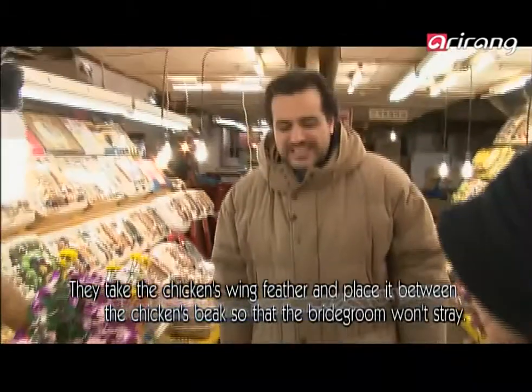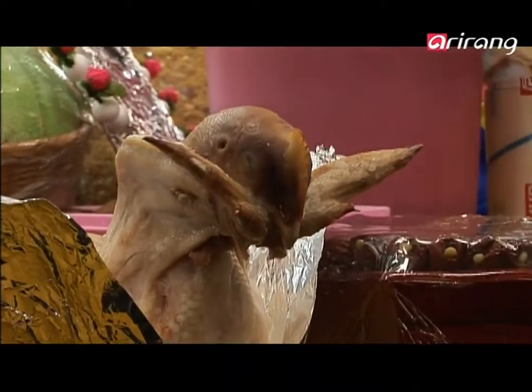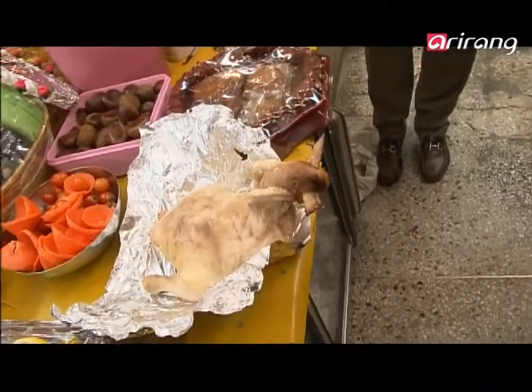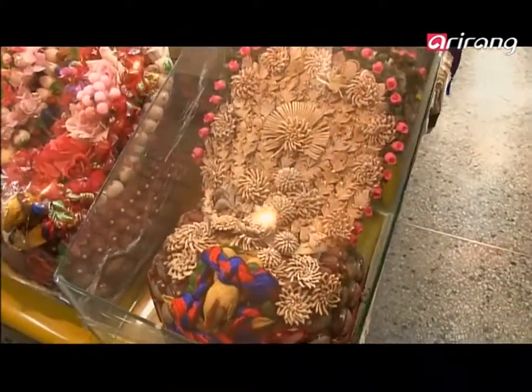That's absolutely terrible. The chicken has the wings in the mouth. It cannot move anymore, and that's a way to prevent the husband to fly here and there, go and see the ladies. So it's a way to symbolize that now the husband is going to stay at home, completely stuck to his wife. So that's quite interesting. And look at this one also. This one here is just amazing, with all the small flowers.